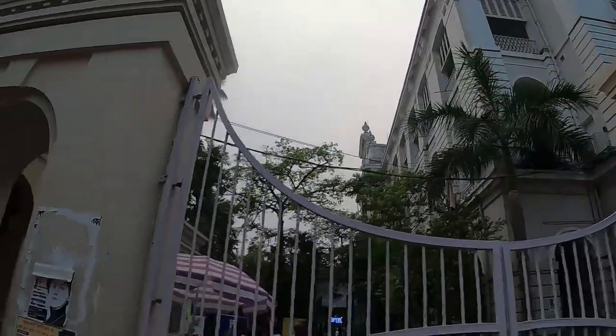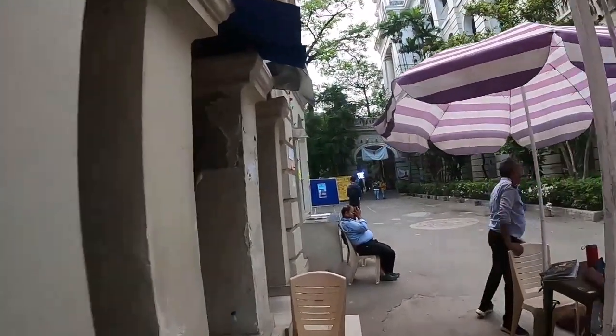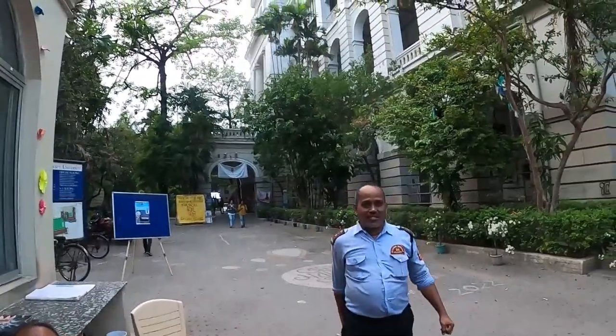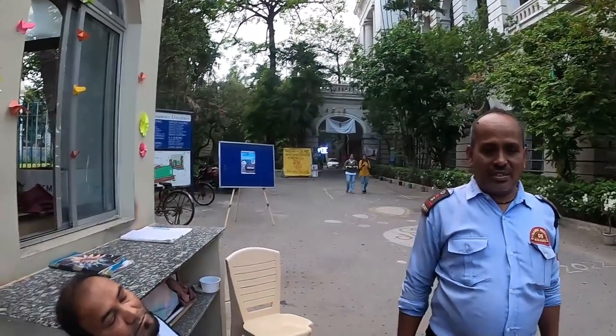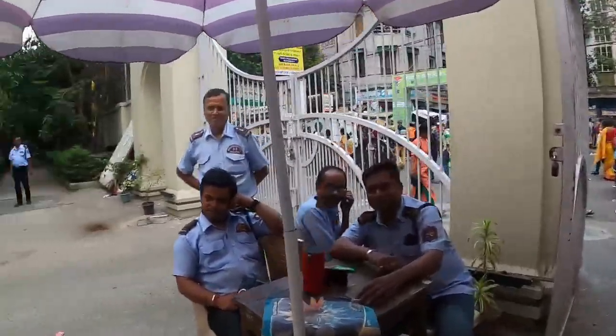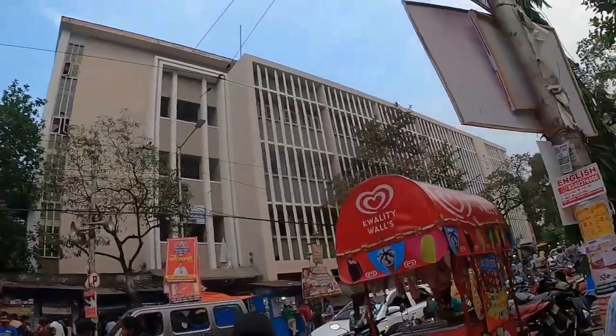Let me see. I think this might be the university. I'm not sure. I'm just going to ask real quick. The security. Hi. I'm just wondering, is this the Kolkata University? No. Presidency University. Where's the Kolkata University? This way. This way, straight? Yes, right. So this is another university. Different university, yeah? Yes, okay, cool. Thank you. After 2 minutes. 2 minutes? Okay. Show me, sir. Here. All right, straight to the right? All right, thank you. Thank you, guys. Okay. Well, I guess Kolkata University is 2 minutes that way.